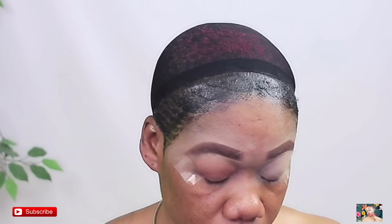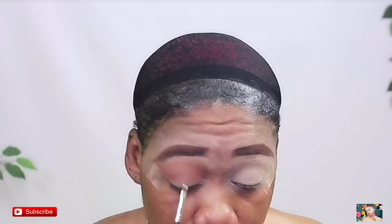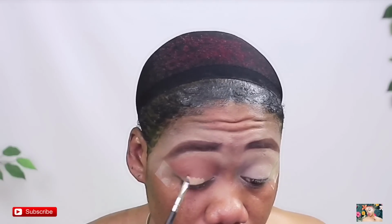Pretty much don't need to dip into this more than once. As you can see, this color is really pigmented. Now I'm gonna go into my NYX eyeshadow base. I'm gonna put this on here.